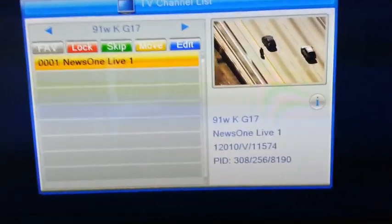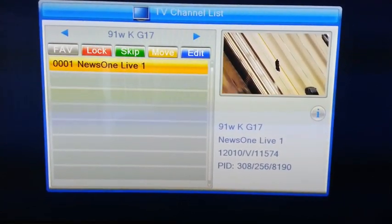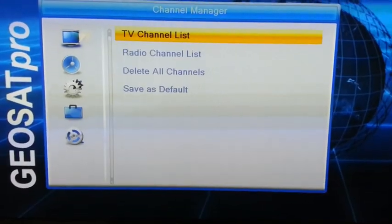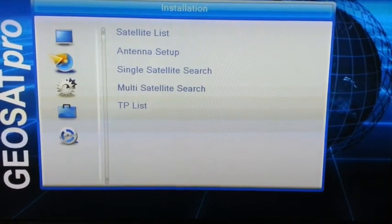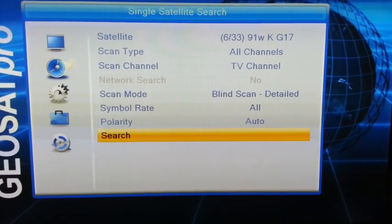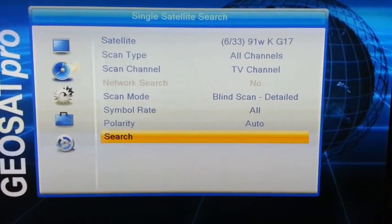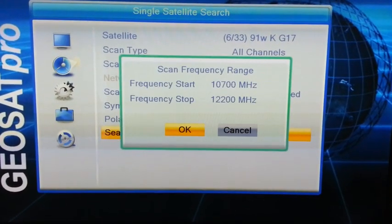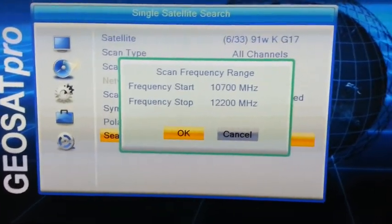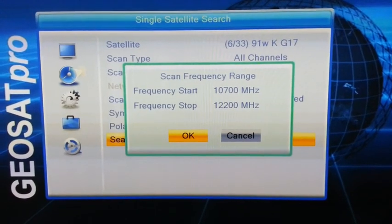And we will do a test on the actual time that it takes to blind scan. So we're going to do all channels, blind scan, detailed, and we will time it. As soon as this video reaches the 1 minute mark, I'm going to hit OK so we can start timing it from that point.